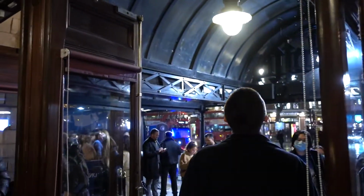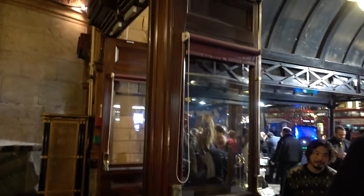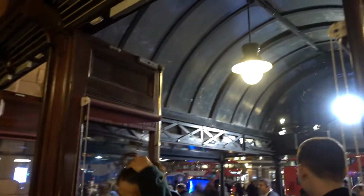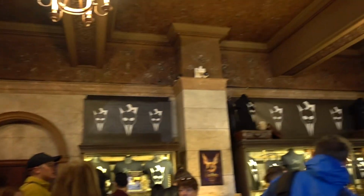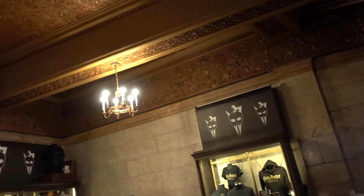Okay, so we just got stuck in a big downpour on our way back from dinner. We ate at the Old Shades. It was good. Really good, actually. I had like smoked tofu. It was great. Other than that, let's go back to the show. Also, they changed the merch after the first part. Really adds to it. Very cool.